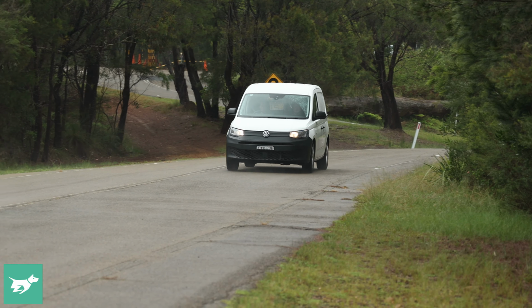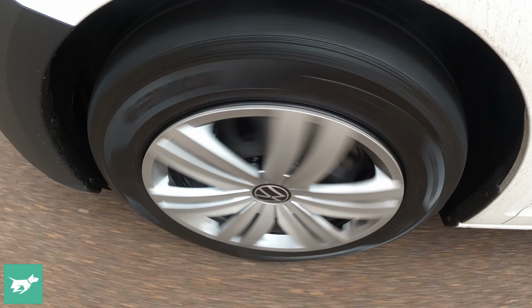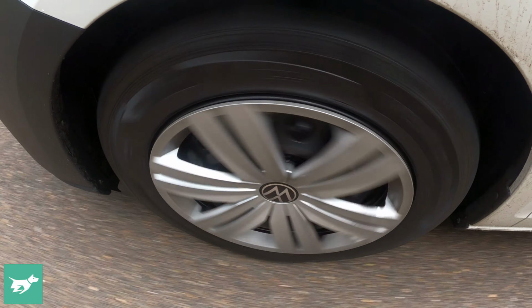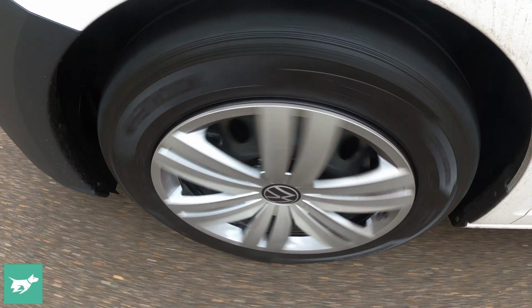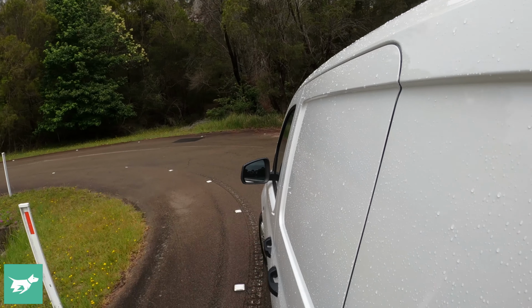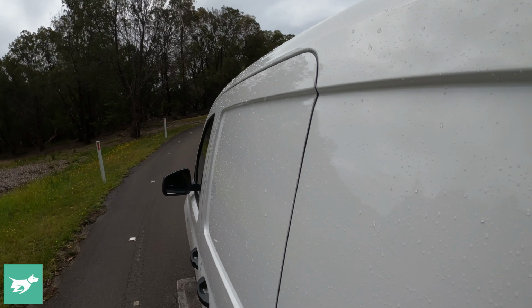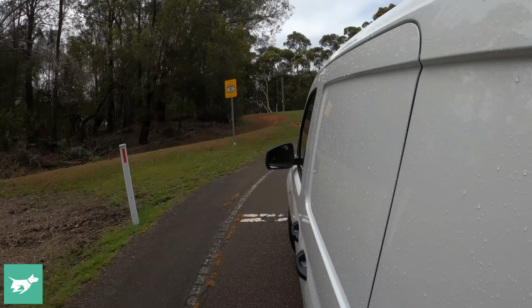In terms of the actual driving dynamics, the steering is light enough. There's not much feedback that gets translated through, and when you lose traction, if you're driving with a bit of pace on a terrible day like this, you can't really feel a lot of it, which is a bit of a shame. But then again, this isn't exactly an enthusiast's car. Although I will say, short wheelbase Caddy, if you're a driving enthusiast of the Caddy variety, this will probably be the car for you. Absolutely.